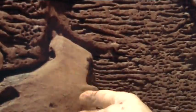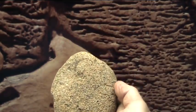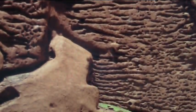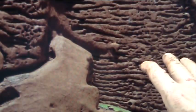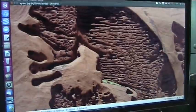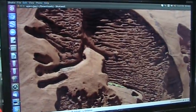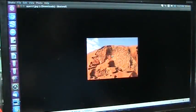All right, here's the same kind of tissue we were talking about, if you get really close. And these are exactly what cardiac tissue is made of. This is muscle fiber. It's eroded there. That's Ayers Rock, Uluru, and it is cardiac tissue. All right, that's one shot. Let's see what else we got here. We got a whole batch up here from Ayers. All right, that's just a wider shot of it.